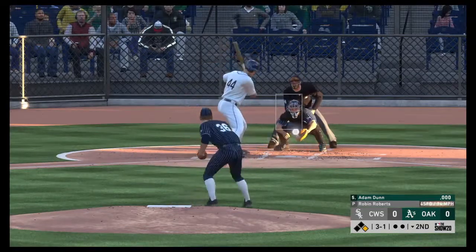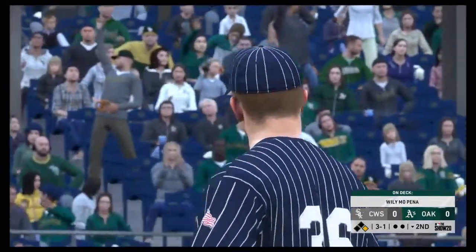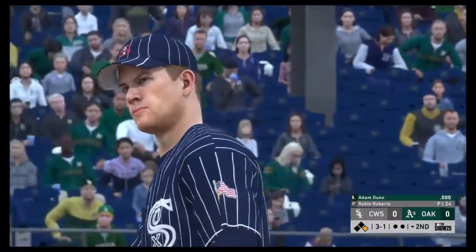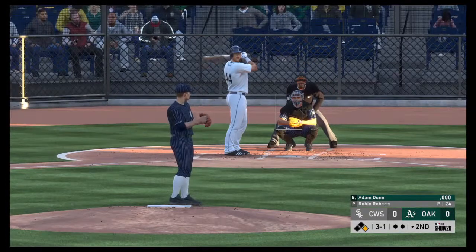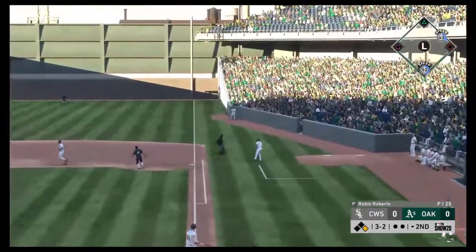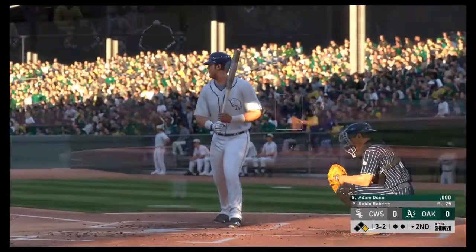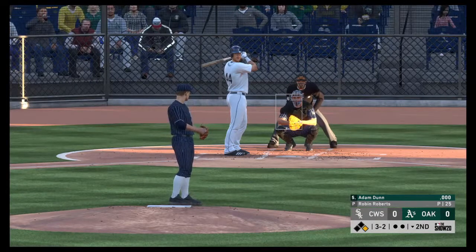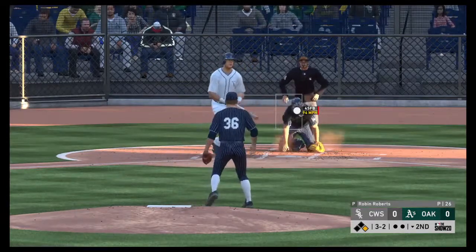Now the 2-1 pitch. Ball 3. He drilled the previous batter, and now he falls behind 3-1 to this guy. The last thing you can do, though, is throw a fastball middle of the plate right here. A shot down the first baseline, but this will wind up foul as he runs the count full now. Fouled off.